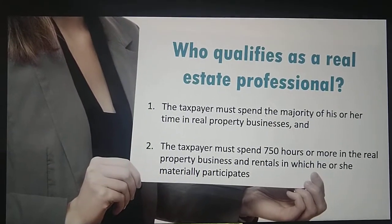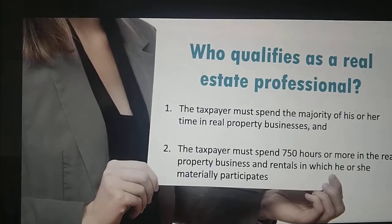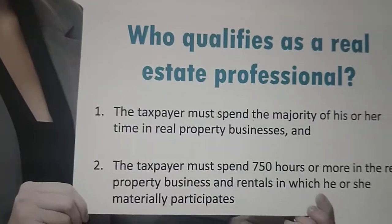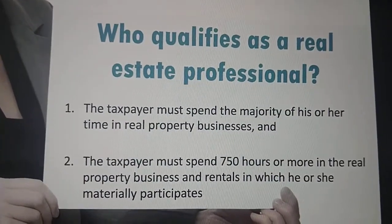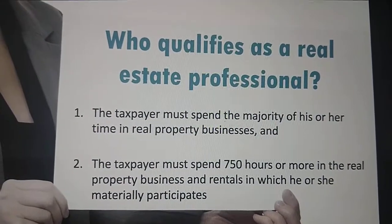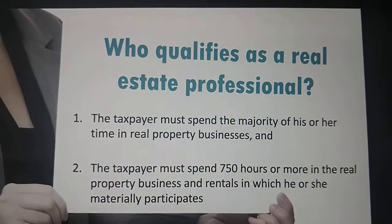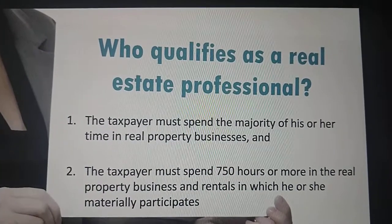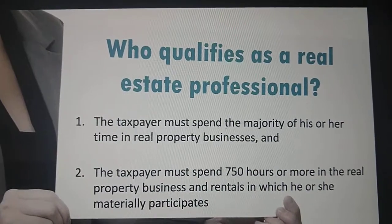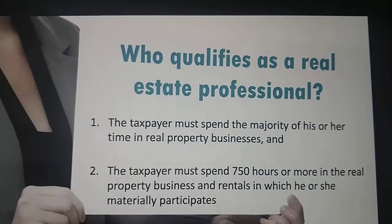On top of the 750 hours, though, you need to understand that the government, on top of their own rules, kind of throws a curveball at us in an audit scenario. And they say, okay, well, you might meet that 750 hours, but do you meet the 51 rule? And the 51 rule is where 51% or more of your time and 51% or more of your income is generated from real estate related activities. And once again, 51% or more of your time is spent working with real estate related business activities.